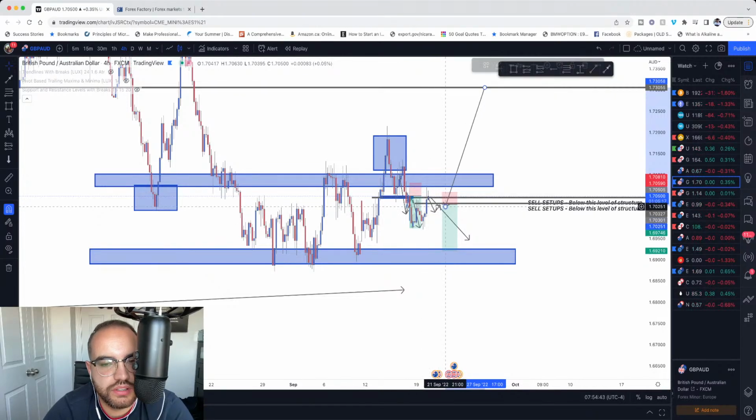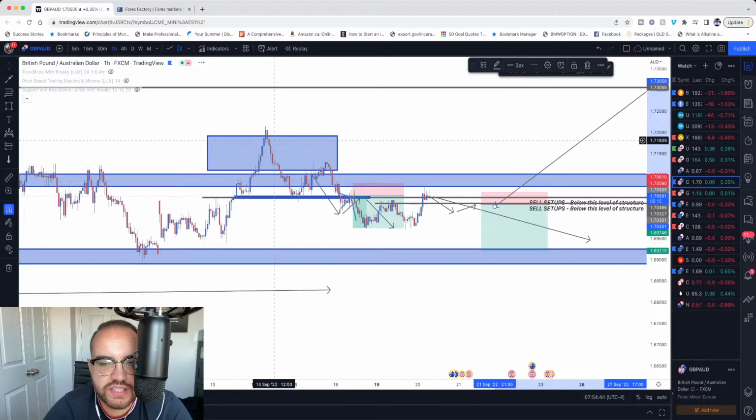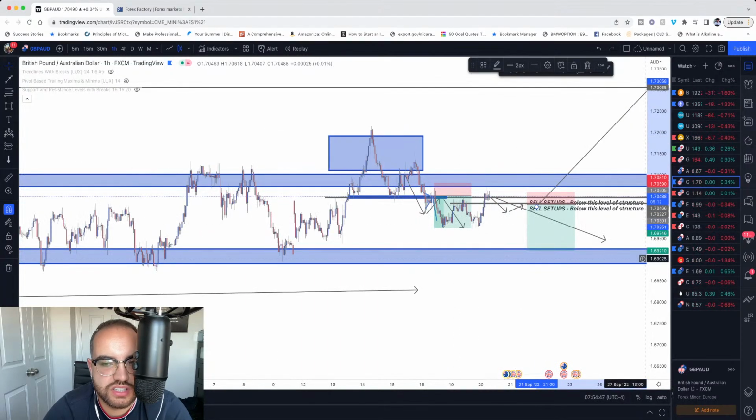We narrow it down to the 1 hour. This neckline over here is what I'm talking about. So basically, it's the breaking point where I'm going to make that decision on whether price is going to sell.